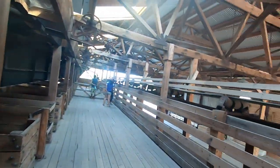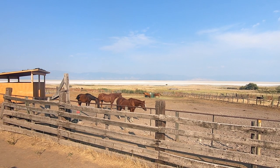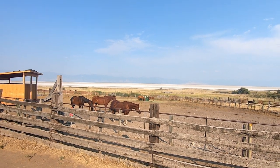The Fielding Gar Ranch on the southeast part of the island, established in 1848, had us imagining what it must have been like to live on this island all those years ago.